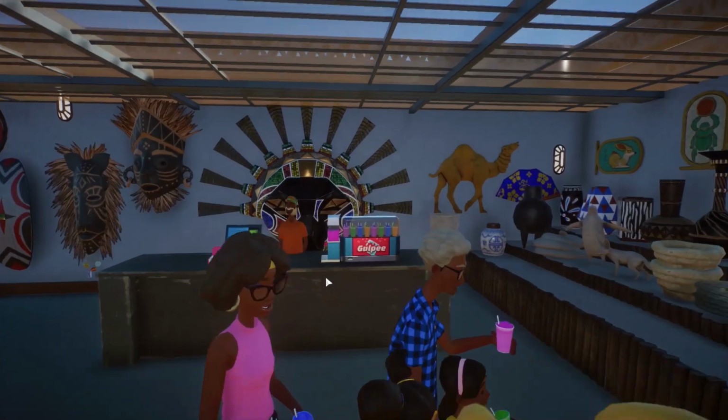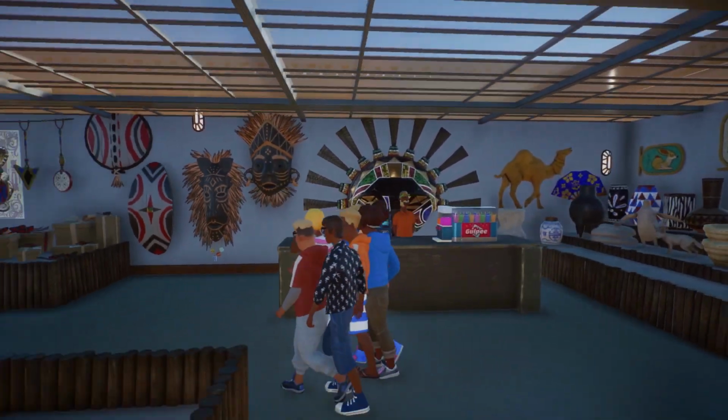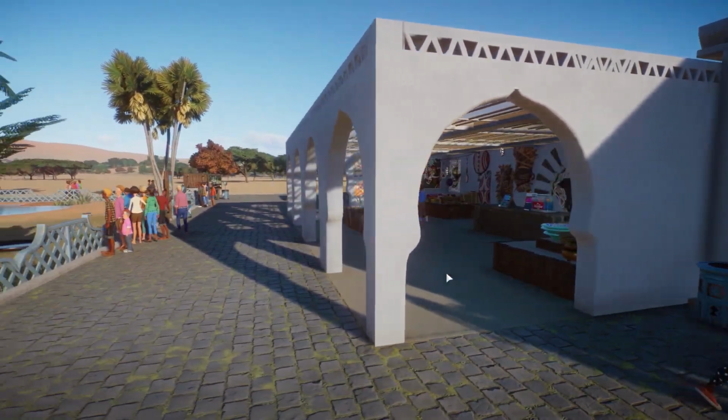Of course, we have a Gulpy Soda shop here, which is meant to be the normal shop where you pay. But overall, I still really, really much like it.